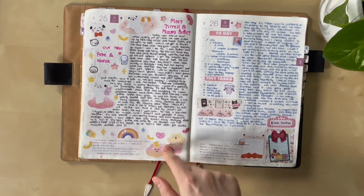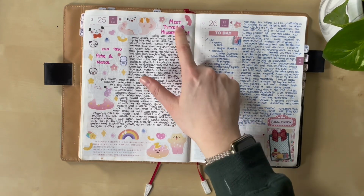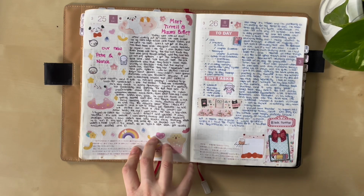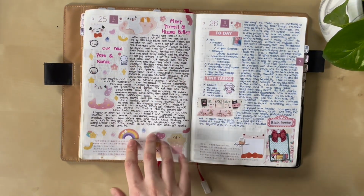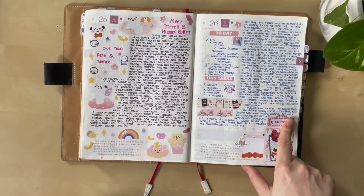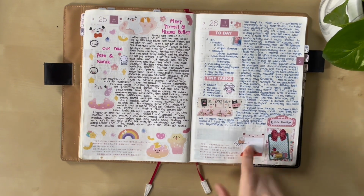Oh, this day, my boyfriend and I met up with one of his old friends, Terrell, at Mizumi Buffet, and I did a full spread journaling about that, and it was a really great time. The next day, we watched Black Panther together, and I also got some Happy Mail, which I did not write down what it was.